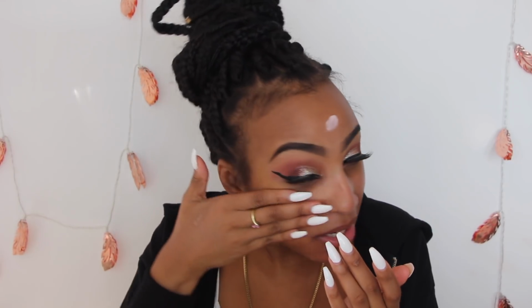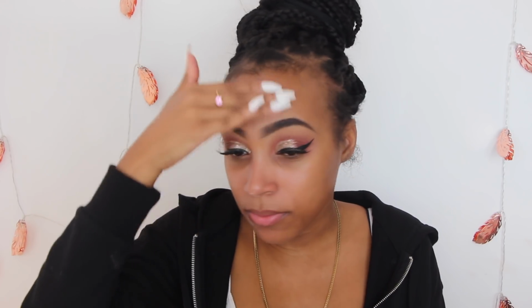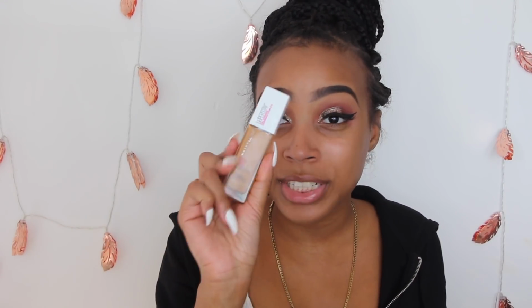Like a medicating scent. I do see the glow in the mirror. I don't know if you guys can see it on camera. I do see a glow. It has a little bit of a blurring effect, but not that much. I like it. I like the feeling. It has a tacky finish. I like that.